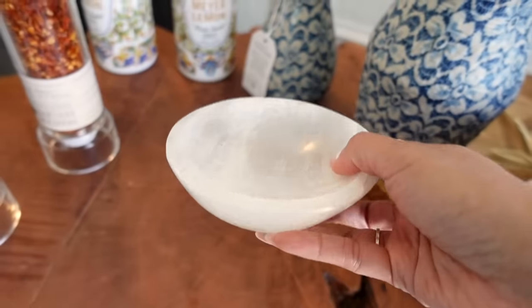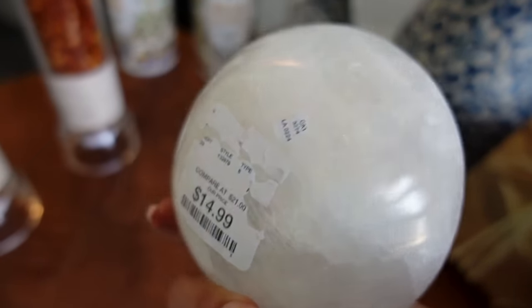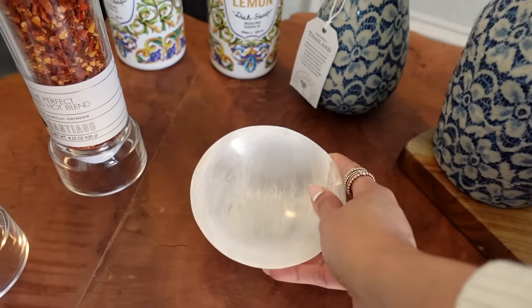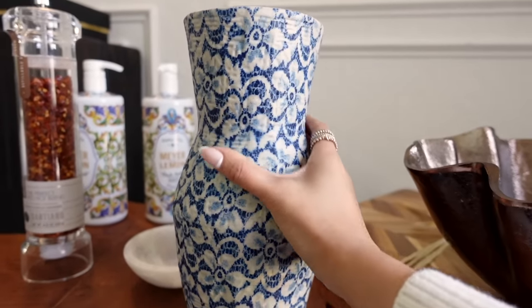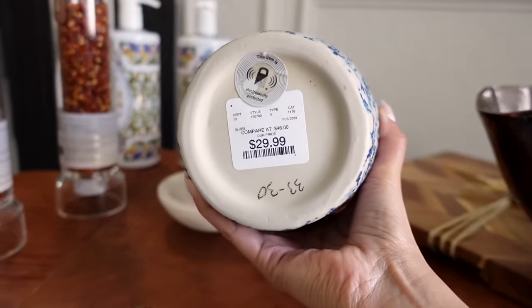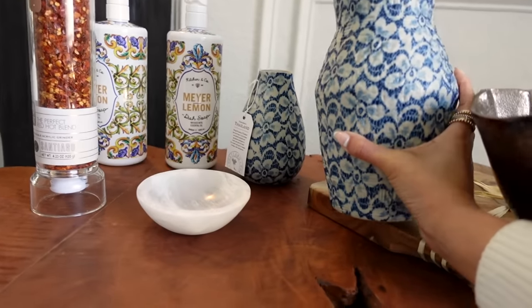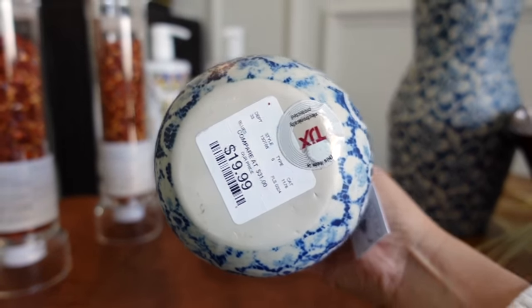Also, I found these little dishes. You could just put these throughout the house in the sink area for your jewelry, and it just adds a nice little touch. And how stunning are these vases? I thought this was something that you could find at like Anthropologie, and the price was so good. This one was $30 for the large size, and then the smaller size was $19.99.